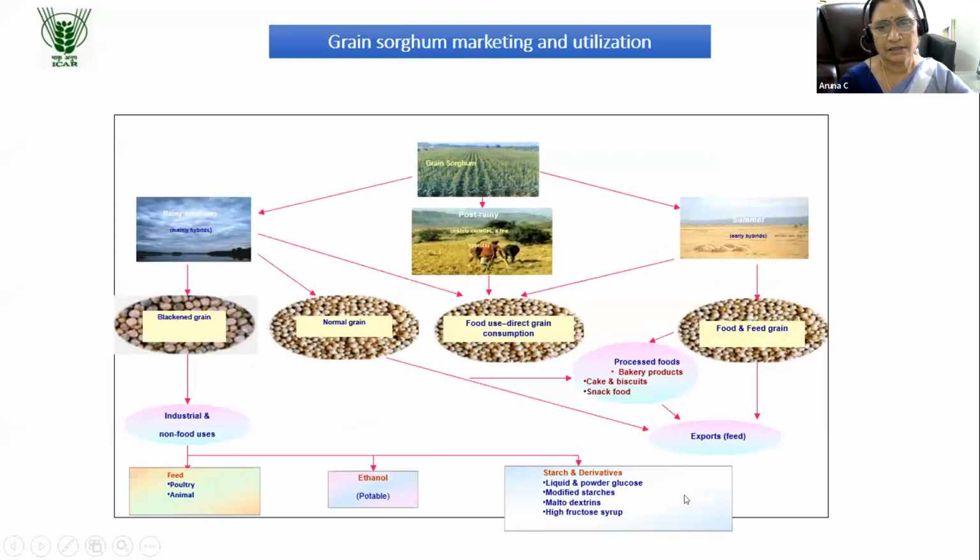So when we see, for example, grain sorghum, I have put here how it can be used and what the marketing avenues are for that. Grain sorghum is produced in both Kharif and Rabi seasons, rainy and post-rainy, and also in summer. Rainy season sorghums have a tendency, if there are rains during harvesting time, to get blackened, so the quality is reduced. If it is caught in the rain, the grain is not suitable for food use. Then it can go for other industrial and non-food uses, like poultry to some extent. If it is blackened to some extent, it can be used for poultry and animal feed. And ethanol is one very big opportunity here.